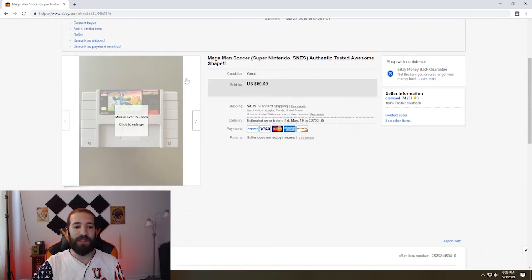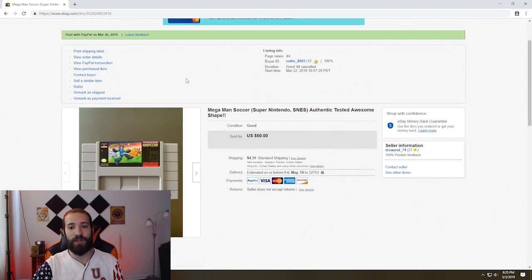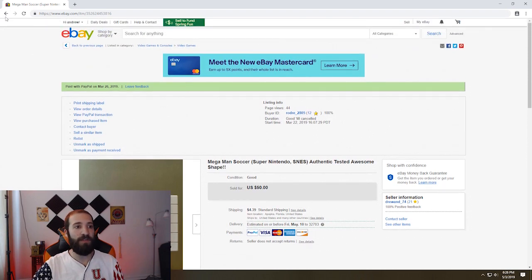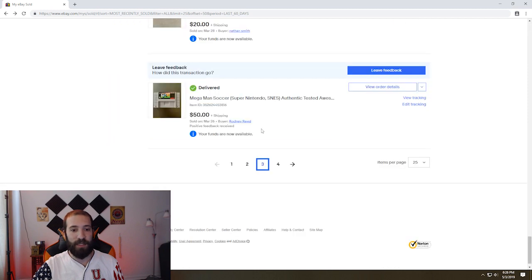I think I originally listed this one for $55 or $59, and I sold it for $50, which was a best offer accepted. And this was just something I had in my closet. I've had a lot of video games, Super Nintendo and Nintendo 64 laying around the house, and I really never get to use them that much, or I just don't play them. So I thought I'd list a couple of them, and there you go, $50 with no money invested.